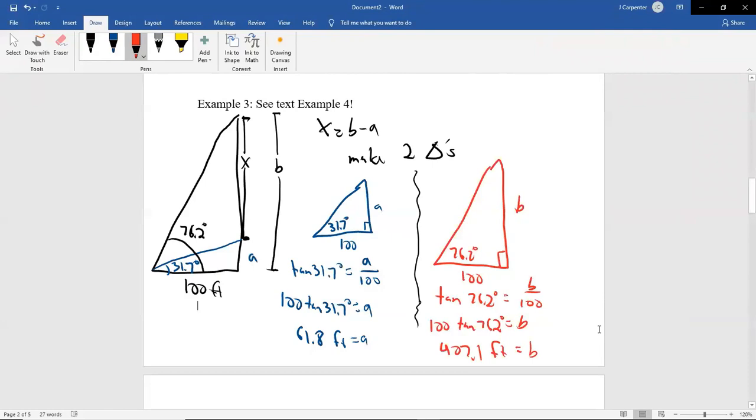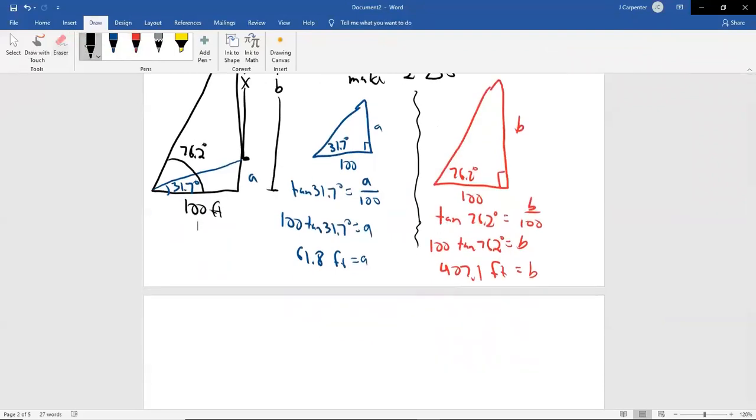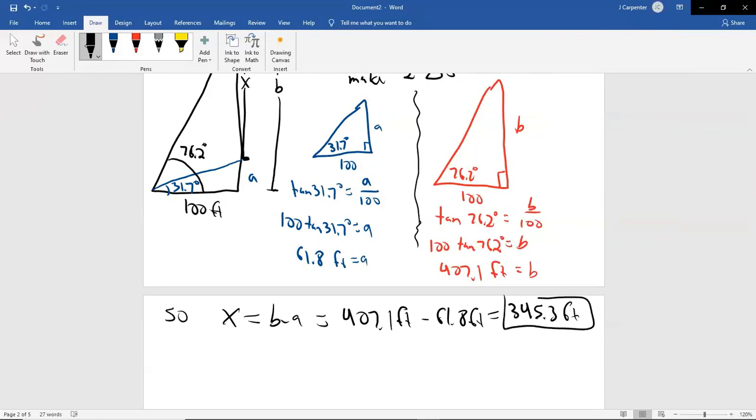Okay, so what was the point of this? We wanted to know what was the distance we traveled in that 1 minute, which was the difference of those B's and A's. So X would be B minus A, which we said is the 407.1 feet minus the 61.8 feet. And when you do that, what is that, 345.3? Yes, it is, 345.3 feet. That is how far that hot air balloon traveled in 1 minute.